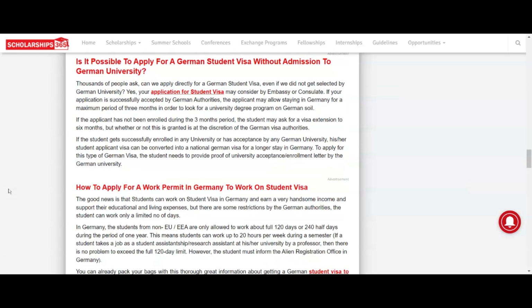Thousands of people ask, can we apply directly for a German student visa if we have not been selected by a university yet? The answer is yes. Your application for a student visa may be considered by an embassy or a consulate. If your application is accepted by German authorities, the applicant may be allowed to stay in Germany for a maximum of 3 months in order to look for a university degree program on German soil. If the applicant has not been enrolled during the 3 months, the student may ask for a visa extension to 6 months, but whether or not this is granted is at the discretion of the German visa authorities.